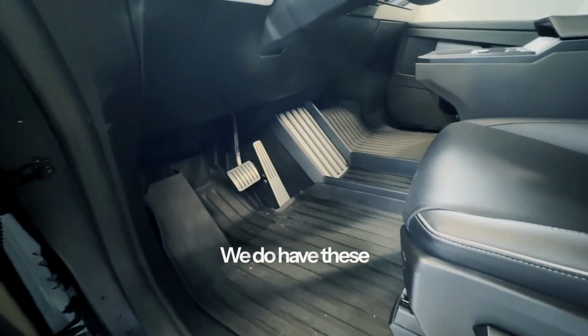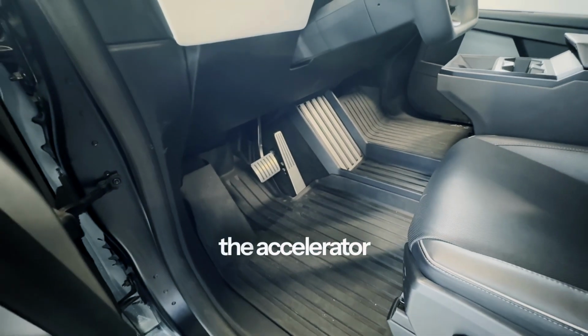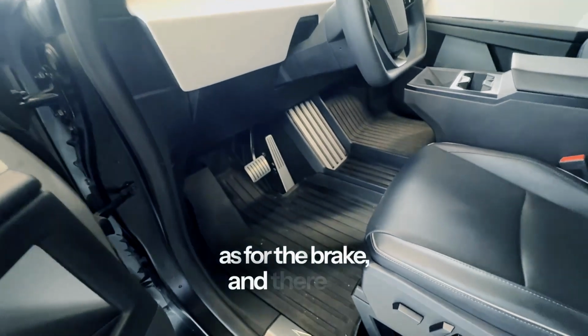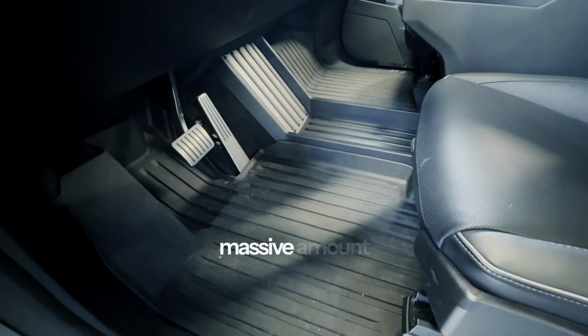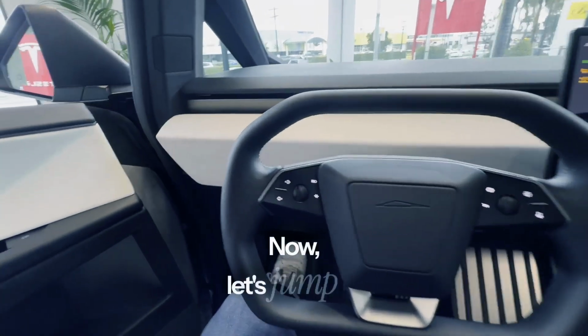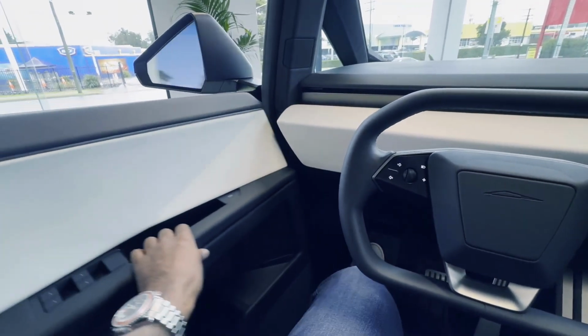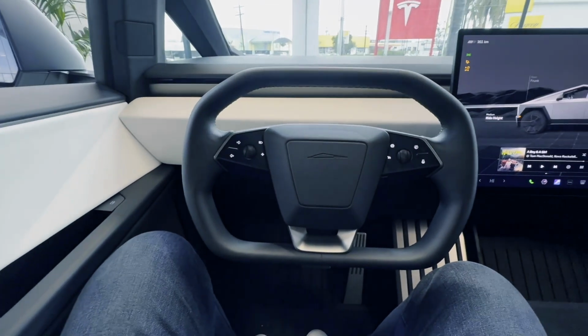We do have these metal pedals here for the accelerator as well as for the brake, and there is a metal divider there. A ton of space, massive amount of space there. Okay, now let's jump in. Look at that. That's really cool.